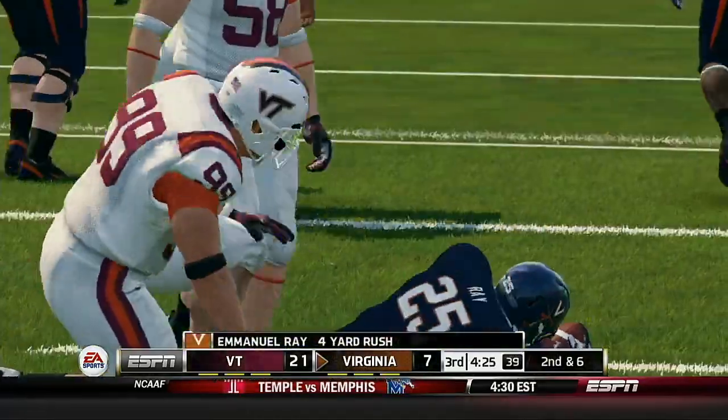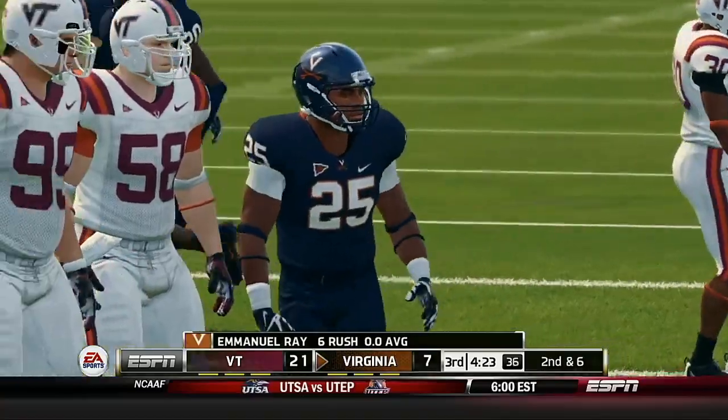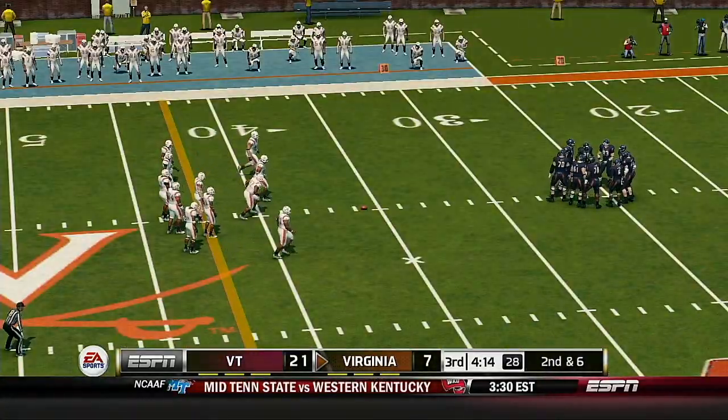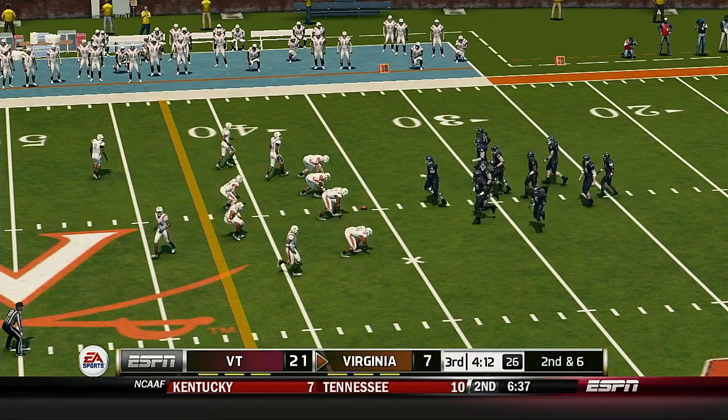And they get nice yardage on that run. That's a D4 on the play. Makes it second and six. It's second down, 6 yards to go. Ball on the 36.